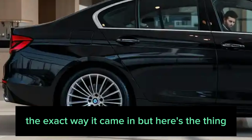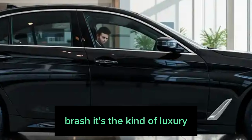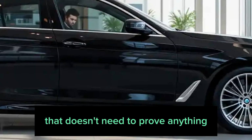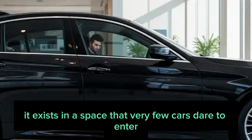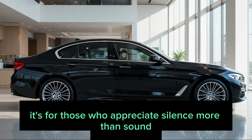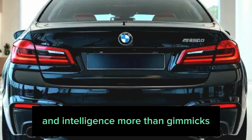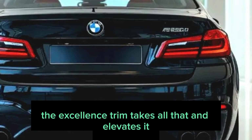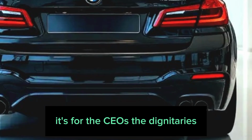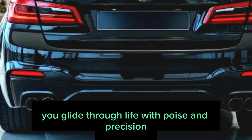But here's the thing. The 740Li isn't trying to shout. It's not loud. It's not brash. It's the kind of luxury that doesn't need to prove anything. It just is. It exists in a space that very few cars dare to enter. It's for those who appreciate silence more than sound, presence more than flash, and intelligence more than gimmicks. The Excellence trim takes all that and elevates it. It's for the CEOs, the dignitaries, the quiet titans of the world who glide through life with poise and precision.